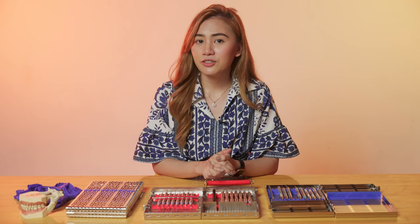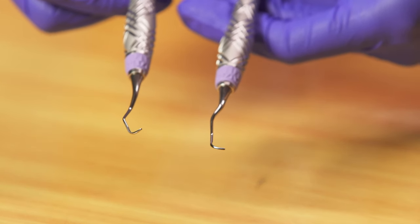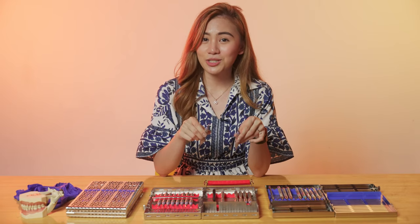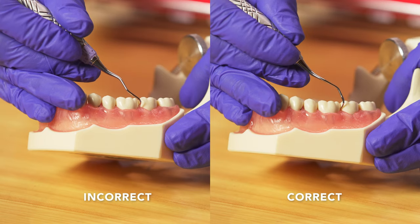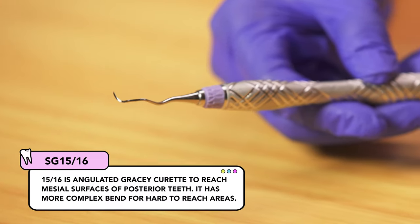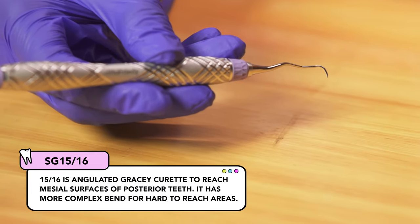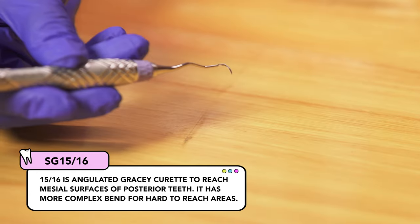To easily identify which is which between the two, you'll notice na mas complex yung bends ng 13-14 than the 11-12. And when it comes to positioning, you'll see na correct yung tool mo when the angle of the instrument is correct. 15-16 is angulated Gracey Curette to reach mesial surfaces of posterior teeth, similar to 11-12, pero it has more complex bend for hard to reach areas.